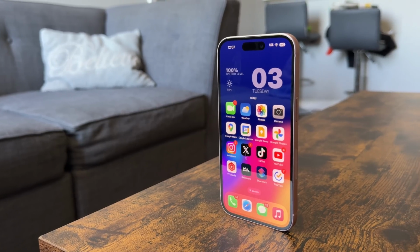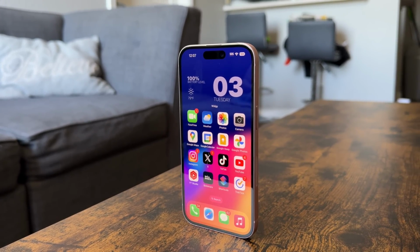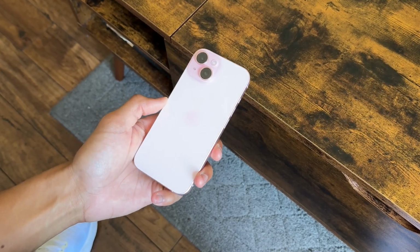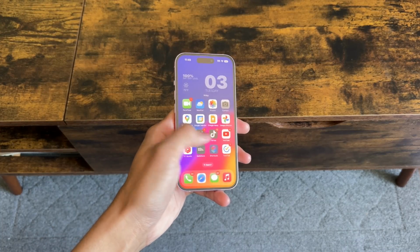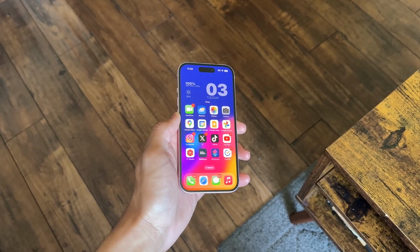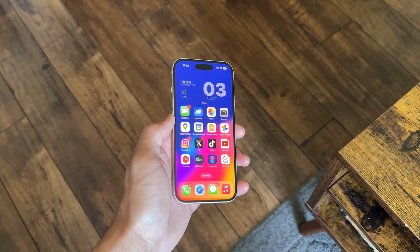And now when it comes to the size of the 15, I can't say whether or not you will love it or hate it, but I do want to list some pros and cons that you can look out for. Now, the pros of having a 6.1 inch screen is that even though it's not as big as a 15 Plus or Pro Max, it still has a pretty big display, it fits into my pockets easier, and it's also much easier to reach to the top of the screen. And the only con is that it is smaller than the 15 Plus and Pro Max, so the battery will be smaller and the battery life will be slightly worse.